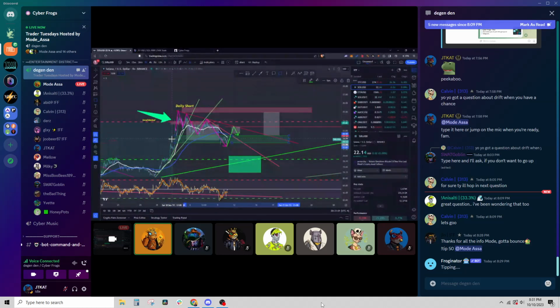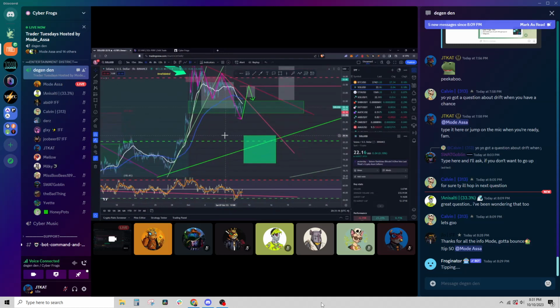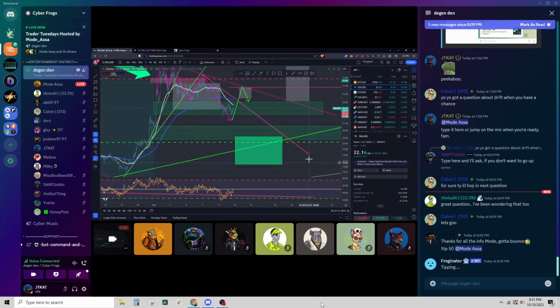But you see, we refilled that zone, and I drew that zone simply because look how quickly we blasted through here, right? Now, if we keep that in mind, what do we see down below that? We see the same thing, right? So we see another zone, bam, up to this candle here, right? And where does that put us? Puts us right on our trend line.